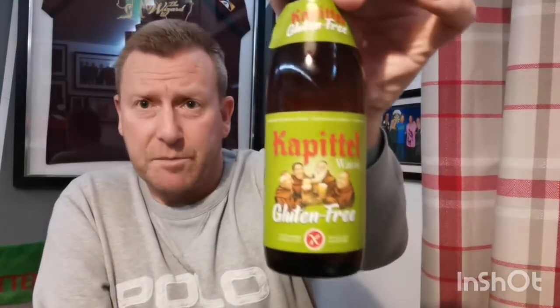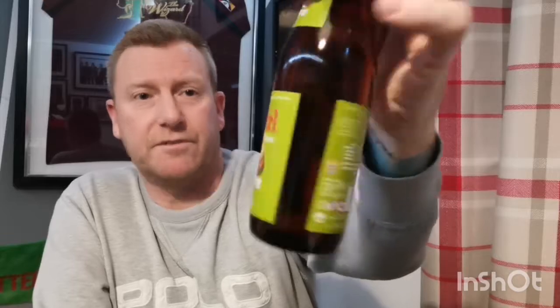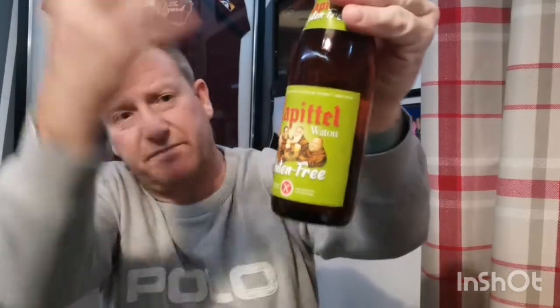Plain bottle cap anyway. That's the typical sort of style of their bottles, sort of like monks on the front with different colour labels and drinking beer, you know, the usual Belgian sort of stuff. So let's get it out, get it into this glass, see what we get.